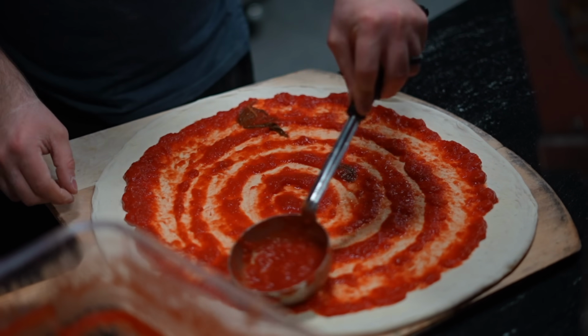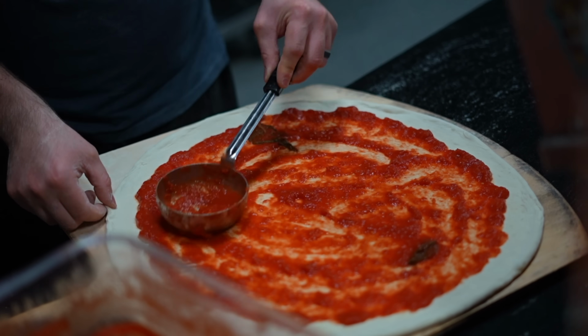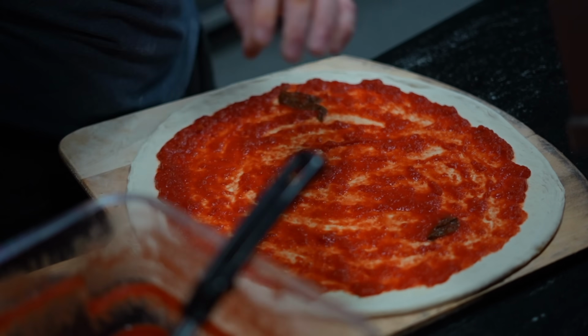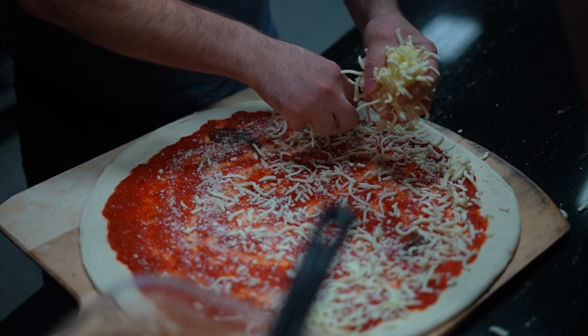Try to keep 1 scoop of sauce, an 8-ounce ladle, and the cheese in a Margherita gets 1.5. And we always go with Pecorino. 9 to 10 ounces of cheese. I like to go all the way to the crust.